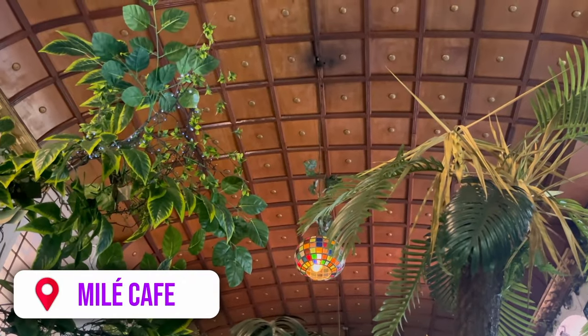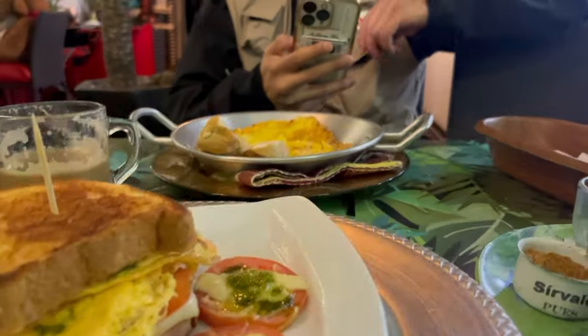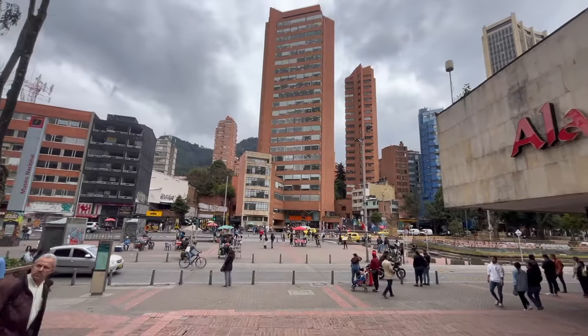Mille Cafe was delicious. They have a lot of huevos. The precio is barato. Like $20 for everything.